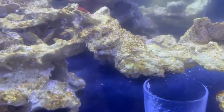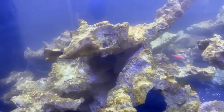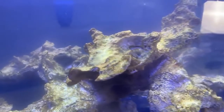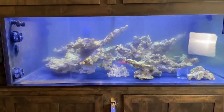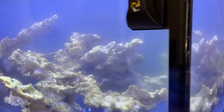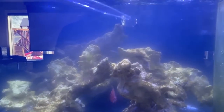Interesting. Especially with the UVs on. The bloom is an ongoing thing with the dry rock bare bottom tanks, that bacterial bloom. In this case, though, even UV wouldn't solve it, which is one of the only instances I've seen this. This has got the mega UV, two times. All right, so now let's look at what it really starts to look like, terrible.